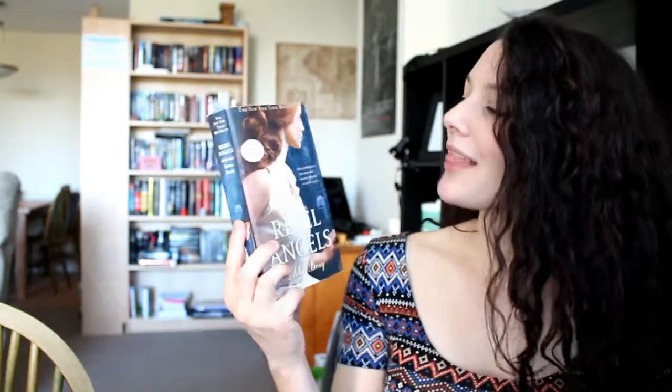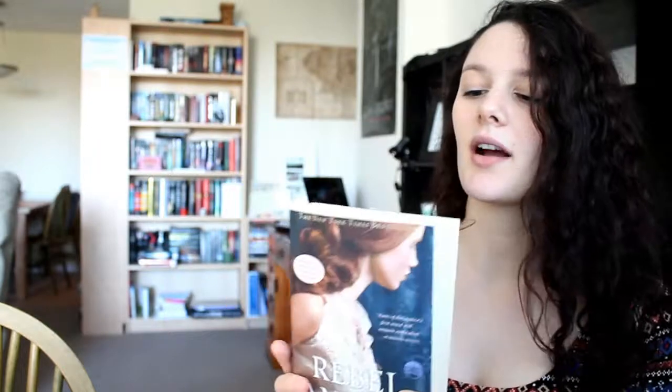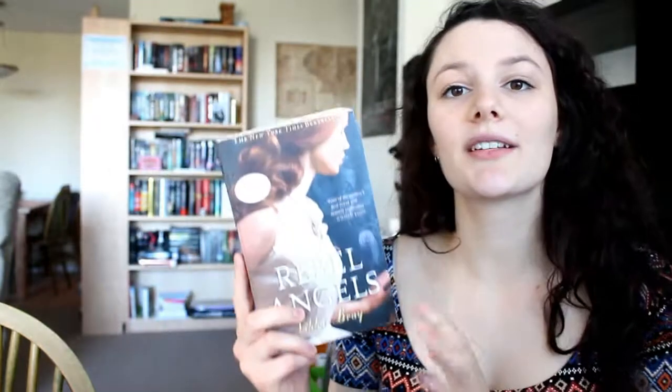7 and 14. This one I grabbed is Rebel Angels by Libba Bray, and this is book 2 to A Great and Terrible Beauty, and I read that one Halloween, I believe, in October, and this is the second one. I wasn't going to get it, but then I found it at a used bookstore for $5, and I thought that was pretty good, and I did enjoy the first one, so I will read this one. I'm just not sure when I'm going to get around to it. Next book.